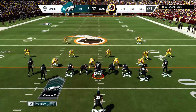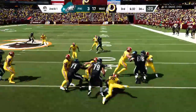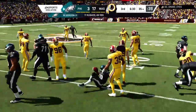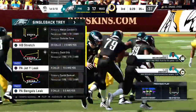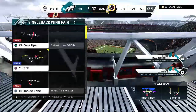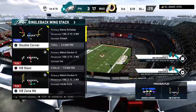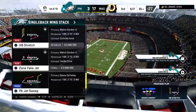Here's 2nd and a yard from the 34. This is Gordon as they go to him again, and he's able to take this one up to the 35-yard line. A gain of just a yard, but it's a first down. 2nd and 1 and people want to run the football. This is where every back in the league is supposed to do exactly what we just saw there. Pick up the first down.